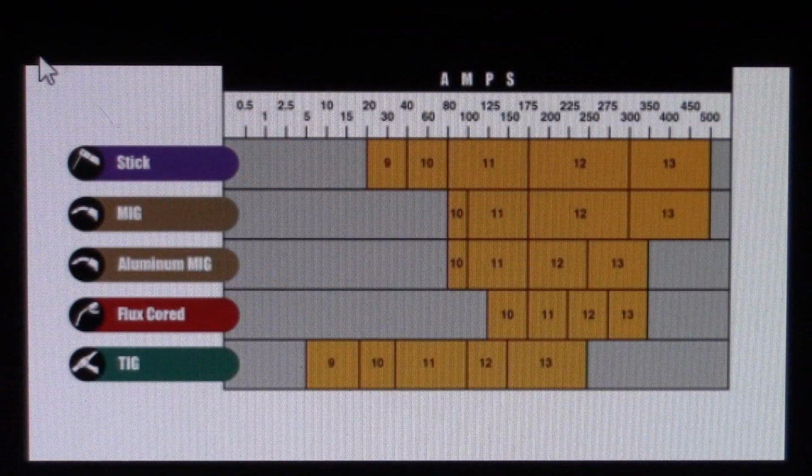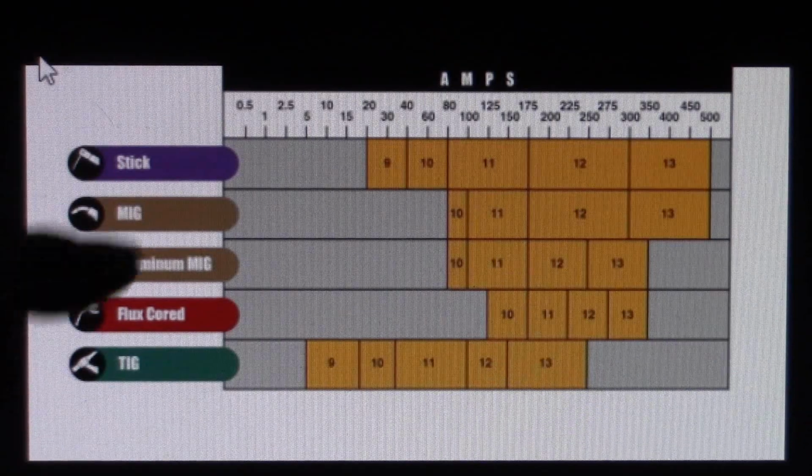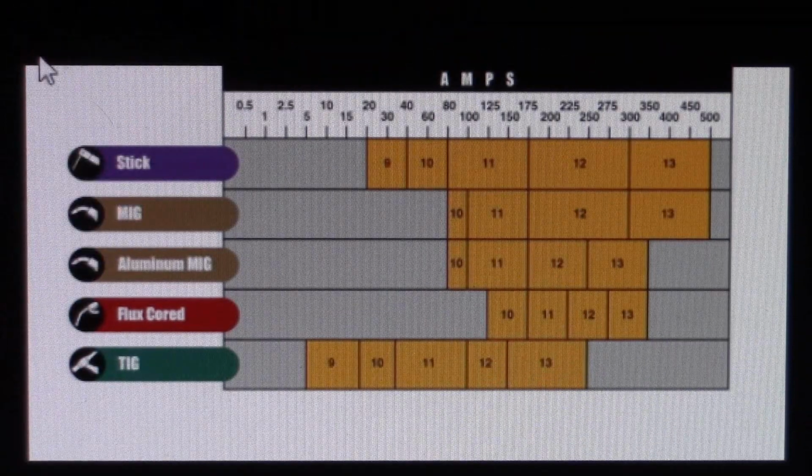Alright, here's a chart, and I was looking for Lincoln, but the Lincoln was in red and black, and you couldn't really see it. It was kind of blurry. This is from Miller now, and it's still a little bit blurry, but it's better than what we had before. But this is the chart to select the correct shade of lens for the process you're doing. You can see over here, stick, MIG, aluminum MIG, flux core, TIG, and then up here it's got an amperage range. And that's what's giving you the correct shade of lens for what you're doing, because you don't want to get flash burn.